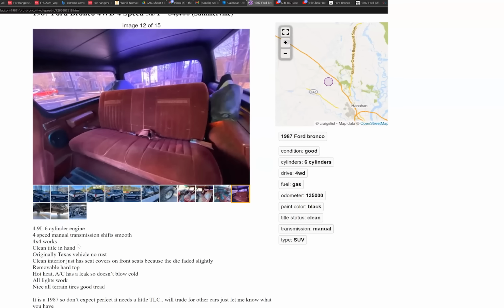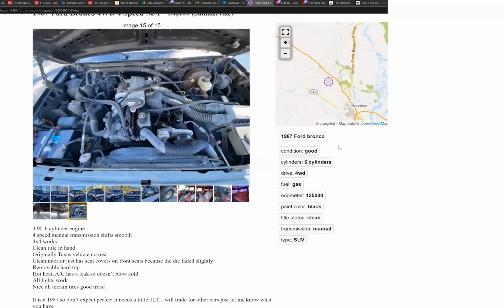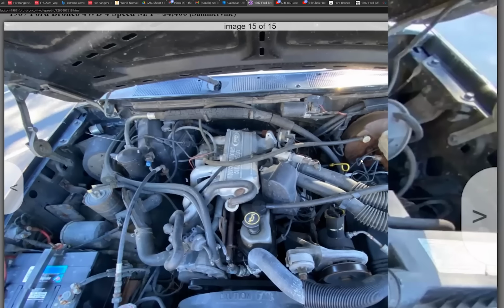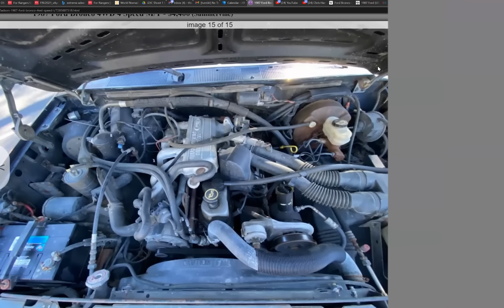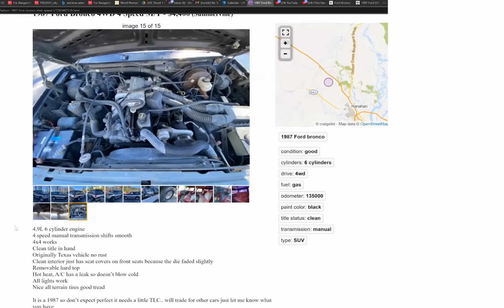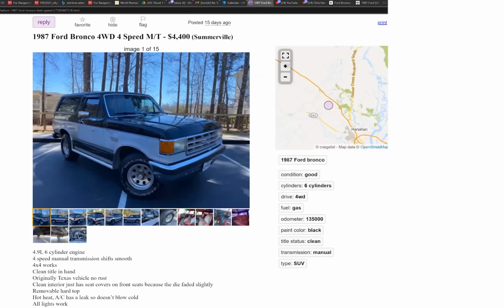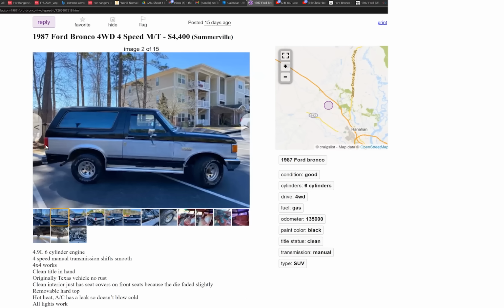Boom. Yeah. Oh yeah, can you zoom in on that? Oh yeah, it's the six. Yeah, it's a six for sure. I think the six was the only way you could get a manual transmission in that car. No, you could get a manual with the V8. Are you sure? Oh yeah. I did a burnout in one, and then did some damage to it. And then he brake torqued it in four low. This is a memory.